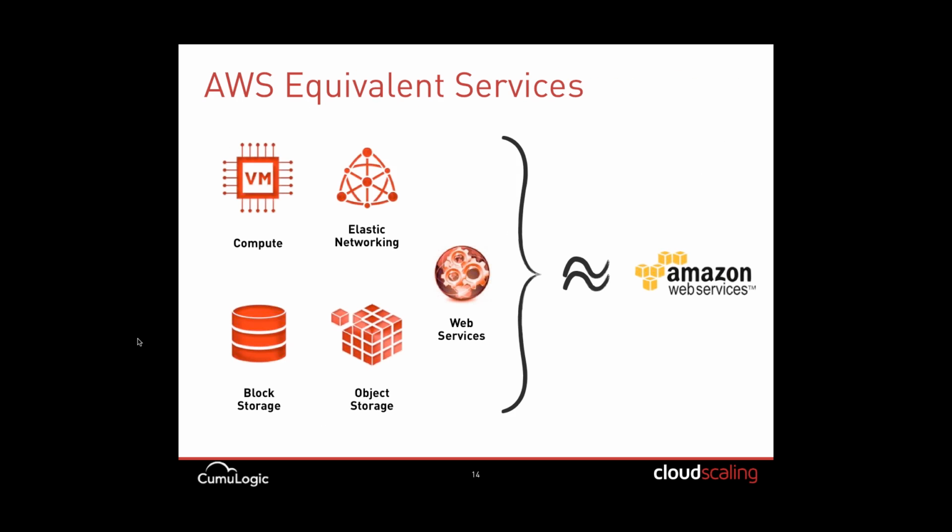So let's dig in a bit more here about, and picking on AWS, what do we mean by equivalent services? This is a high-level view, we'll actually break it up into a much richer set in the next slide. Fundamentally, what you see on AWS, what people are using is compute, which is EC2 in Amazon parlance, block storage, which is EBS, elastic networking, so whether that's VPC or the classic networking that AWS has, and object storage, or S3. So those are the fundamentals, and then there are also a bunch of web services that you need that allow you to build your applications very easily.